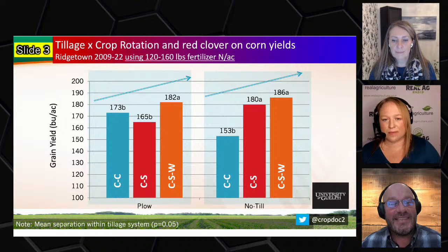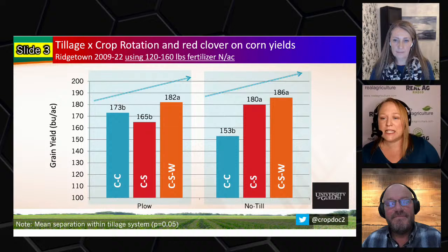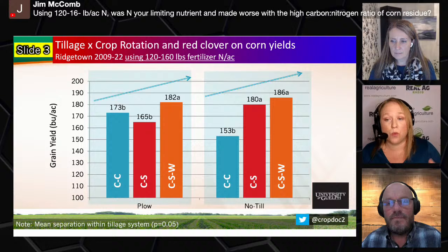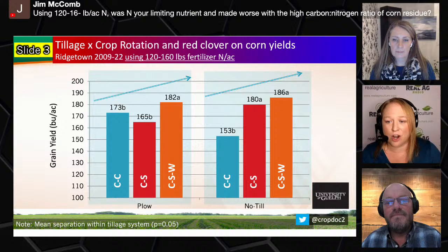We've got a slide we're going to talk about later about how some of these plots perform in tough years. Now, Jim did ask, in looking at this slide, using the 120 or 160 pounds of nitrogen fertilizer per acre, was nitrogen your limiting nutrient, made worse by the high carbon to nitrogen ratio of corn residue? Now this is research, right? You fix certain variables so that you can compare the outcomes. But do you think that high carbon to nitrogen ratio is a factor in applying those rates?